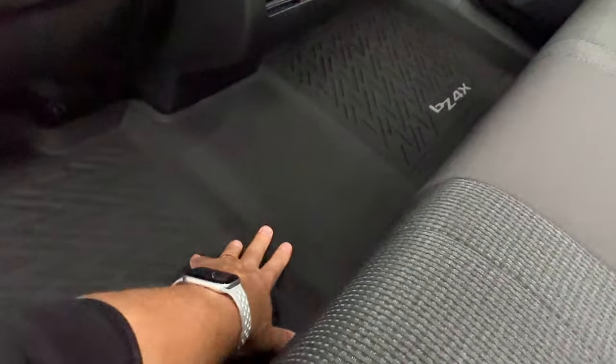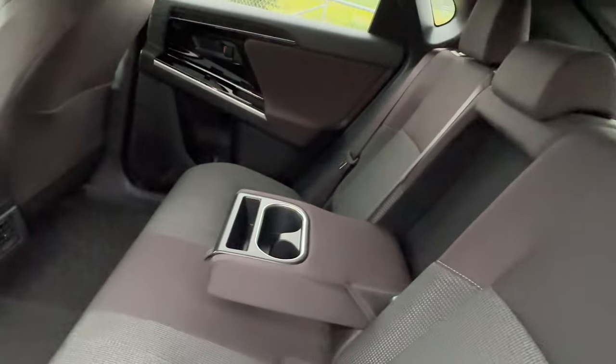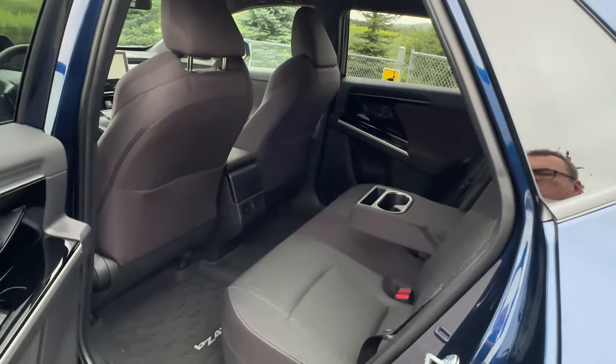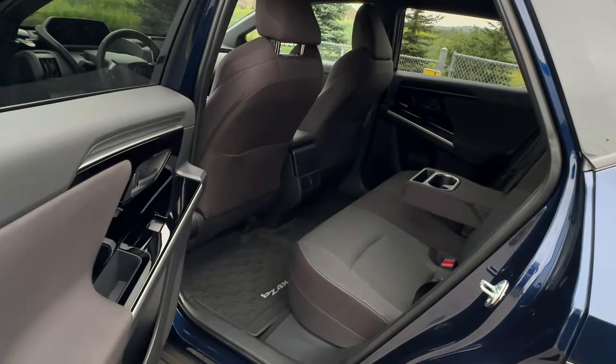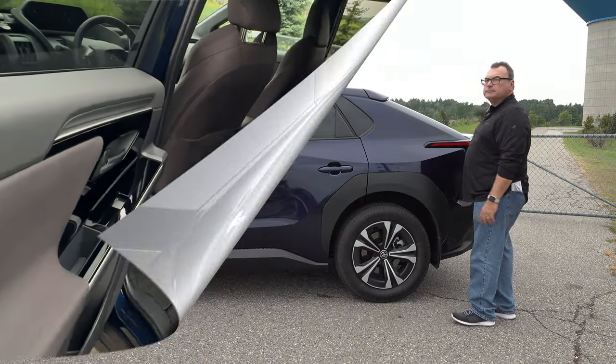Flat floor, just a tiny little hump here, so not bad. Relatively flat, comfortable seats, adequate, very purposeful, very functional. So that's how they work. So let's see how I get into this vehicle and how easy it is.